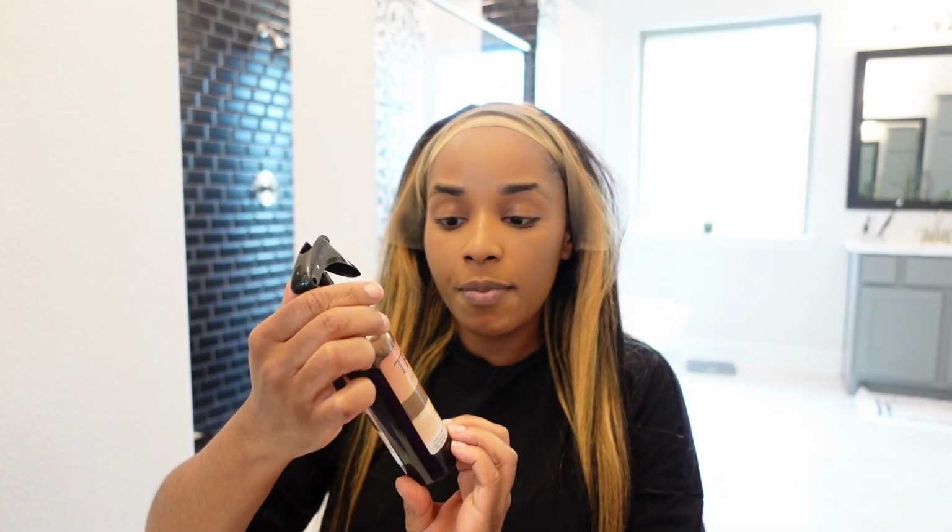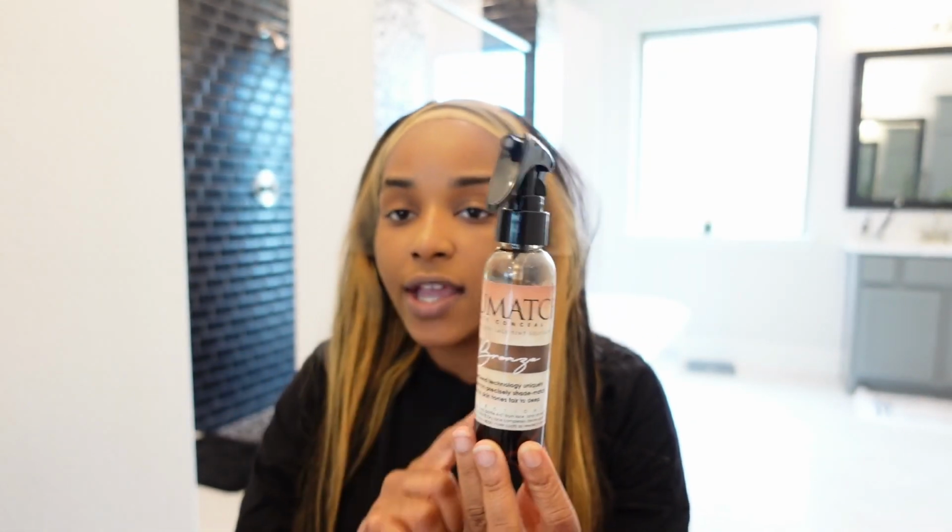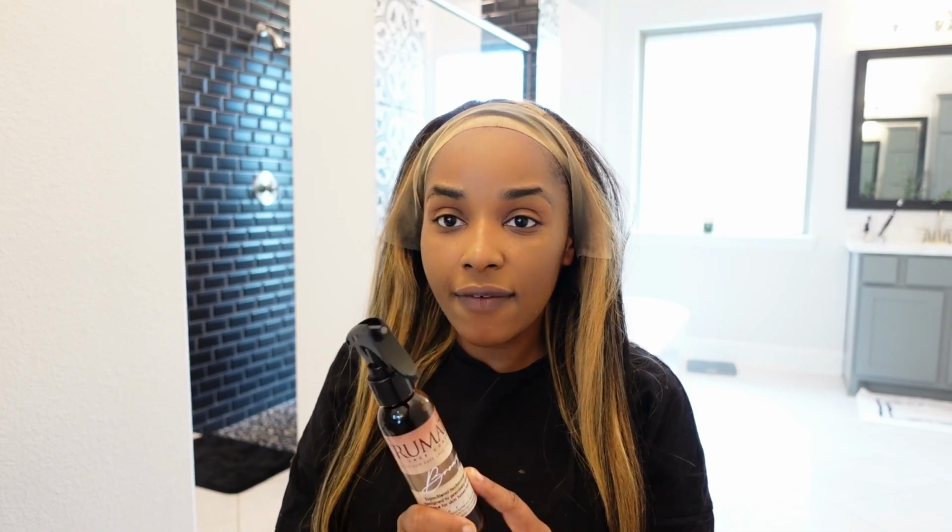And just so you guys know, this wig is literally coming straight out of the box. I said that I wasn't going to bleach the knots or anything. I do, however, think I am going to tint my lace with the True Match Lace Conceal. I used this in my last wig install video and I absolutely love it. So the only customization we're going to be doing to this wig today is tinting the lace, because I know a lot of you guys like easy styles.